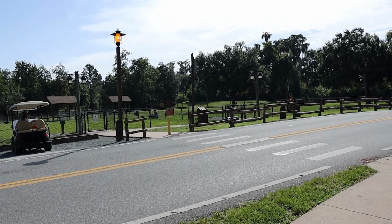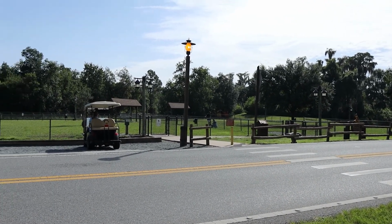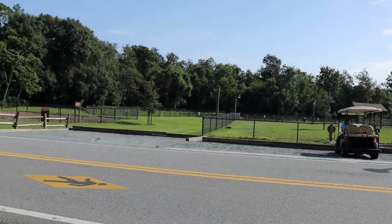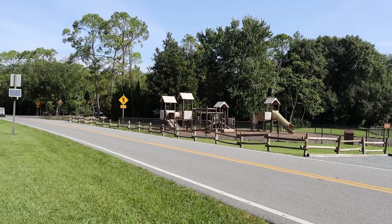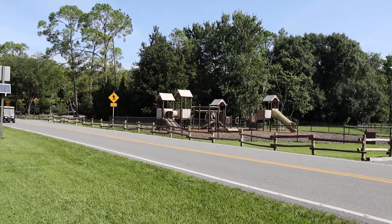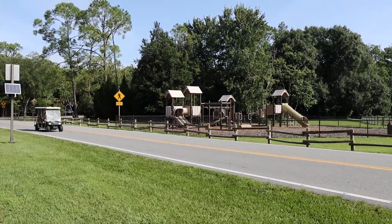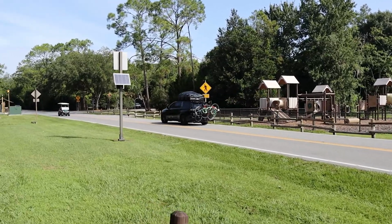So over here on this end, there is a dog park. It's got two separate areas. And then next to that, there is also another playground. We're on the far path, basically completely opposite of where we are from our cabin. But it is closer to the different campsite areas.